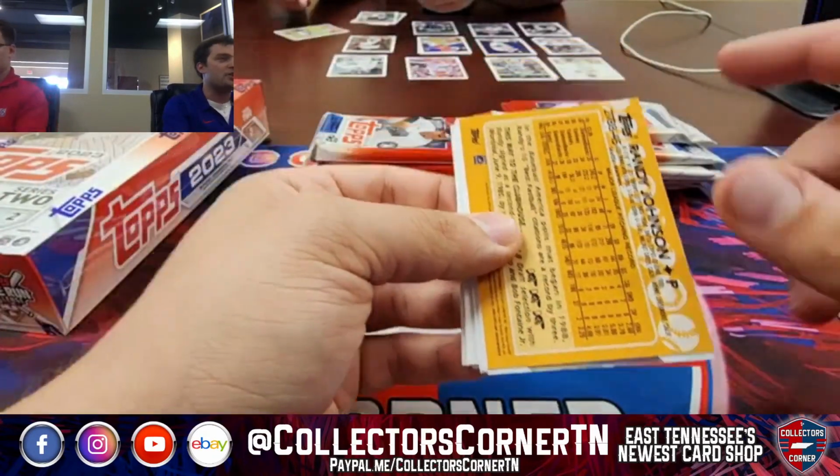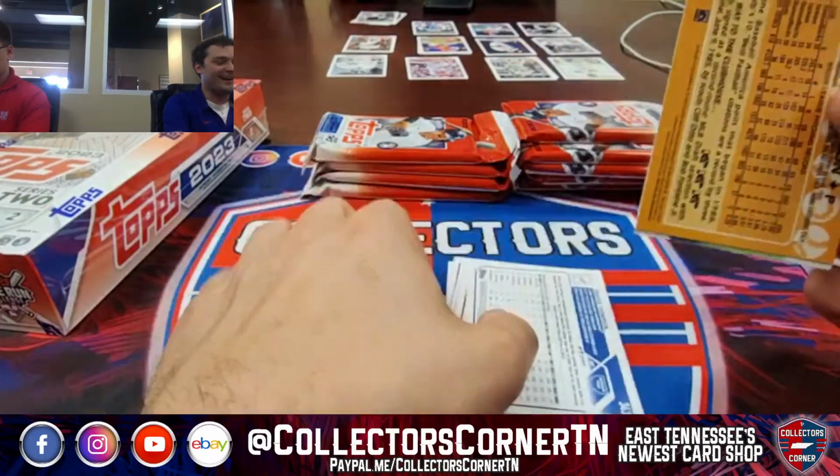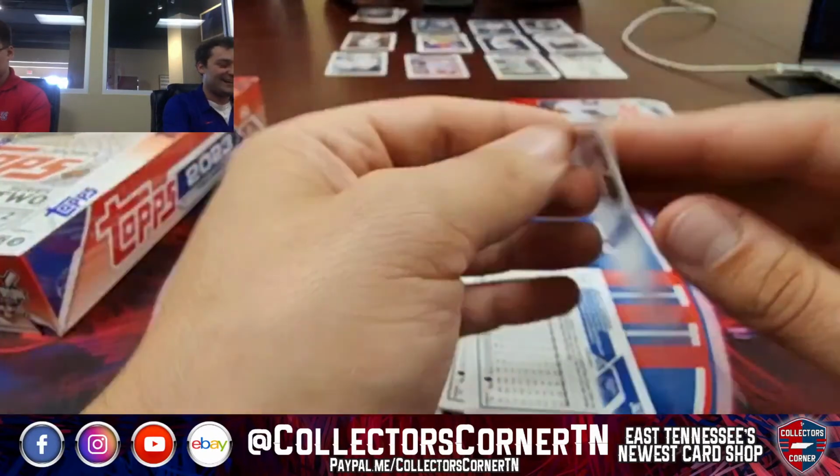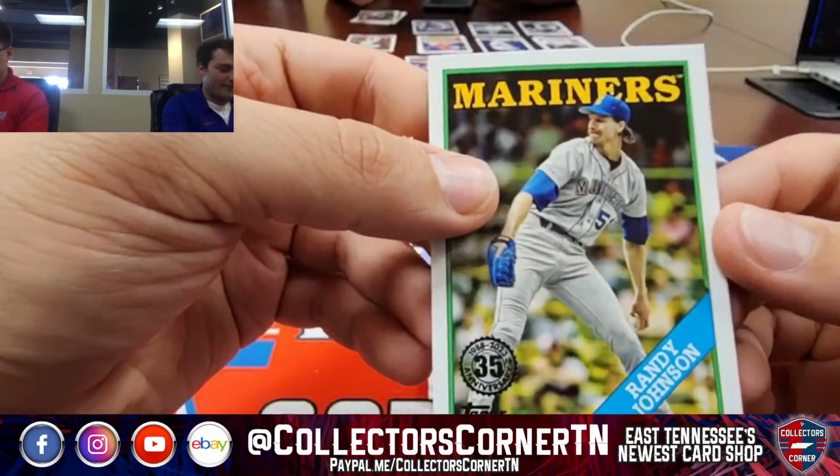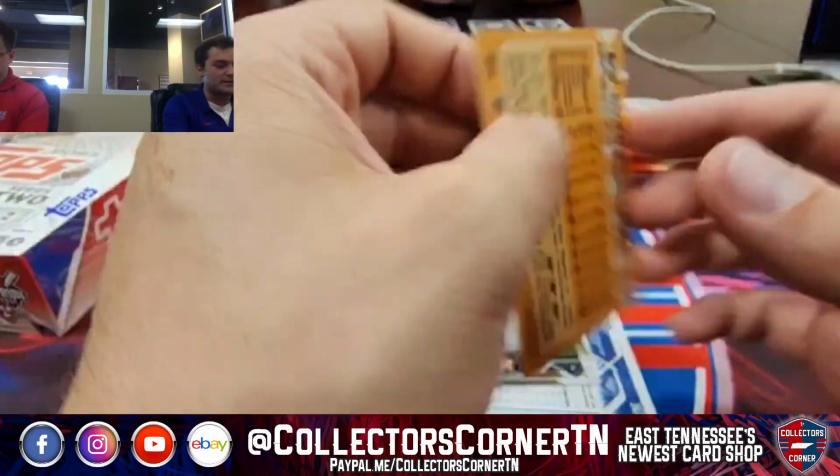Did your boy JJ give you that hat? I forgot I was wearing my Brian Webster hat. Yeah. Throwback Randy Johnson, the big unit.